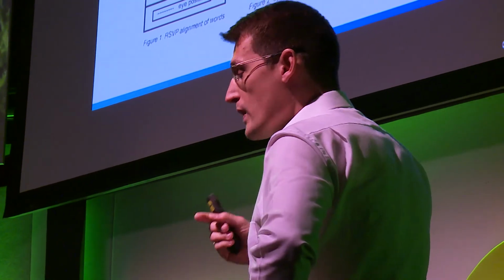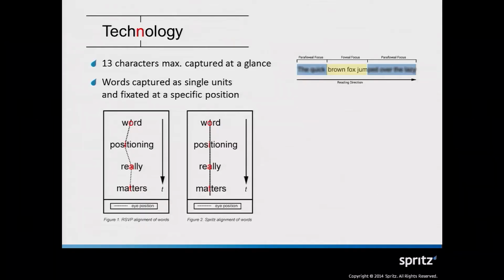And when we read, we are not scanning characters in a row. We are not scanning every character. We hop with the eye to a specific point. We call it the optimal recognition point. To this point in a word, and we take the whole word as a unit. And here is the big difference from these old technologies, RSVP, rapid serial visual presentation, that was already horrible.